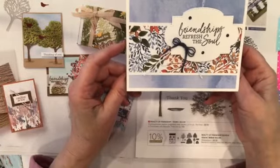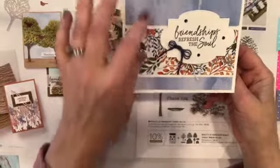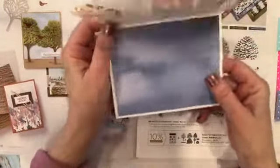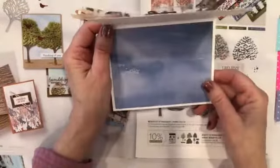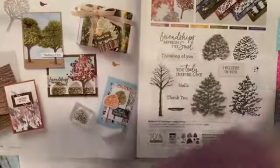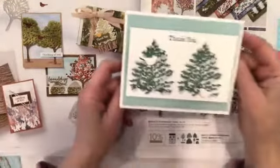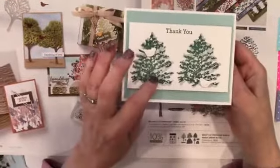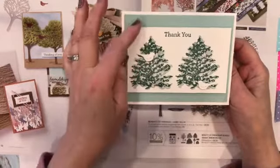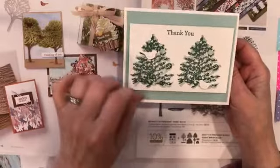This was cased from Mary Fish. Friendship refreshes the soul. It uses the two different designer series papers with the blue in it, and then I've got to put a white piece in there, and I like the twine on it. This one I did, this is actually just the treetop, but for Christmas, this would be really pretty with a red ribbon or a red bow on it here.